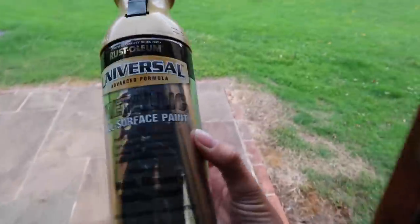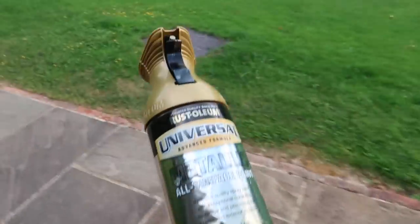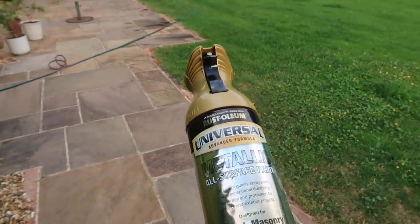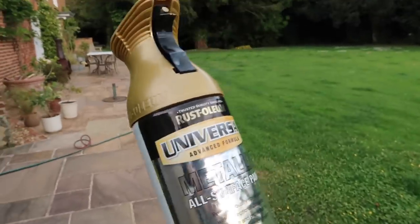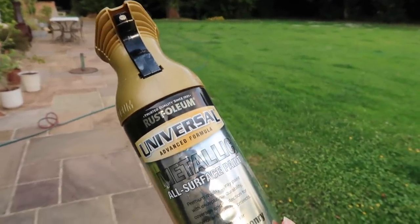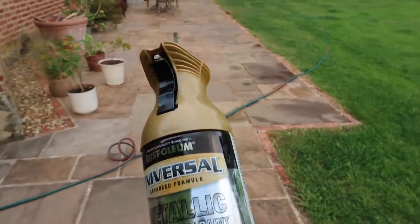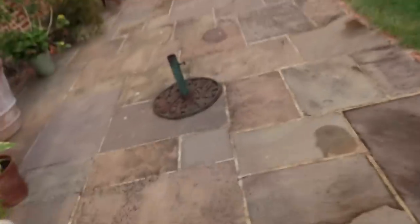But before I go ordering a ton more off Amazon, I'm just going to go for it. I was just looking on YouTube, and there was a lady that had equally grey concrete urns, and she spray painted them with this brand but in a copper colour, and then she got a white spray and a greeny spray and used a cloth. I'll leave the video link down below in case you want to have a little look, but I'm just gonna have a little spray of this and see how it looks.